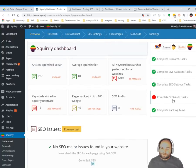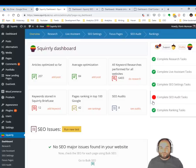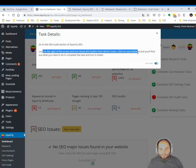Now, as I said, there are red elements. So for example, you can see that I've started and completed all the things in research, in live assistant, SEO settings, and rankings, but I still have problems in the SEO audit. And if I click it, it will tell me what I need to do. So remember, red elements tell you very specific things about each website that you have. And once you click on them, you will open this panel with a task that tells you exactly what you need to do. So right now, what I need to do is go to the SEO audit section of Squirrly SEO. There, I will have to look at the right side of the screen, and turn those red bullets, those red elements, from red to green. Click on each element and you'll find out what you need to do to complete the task and turn it green.